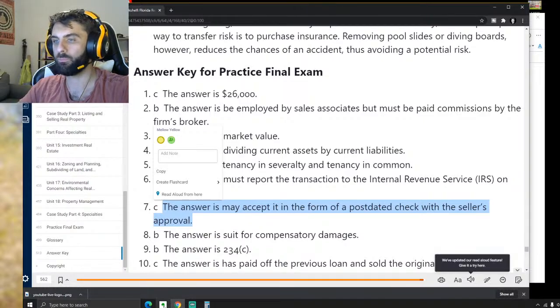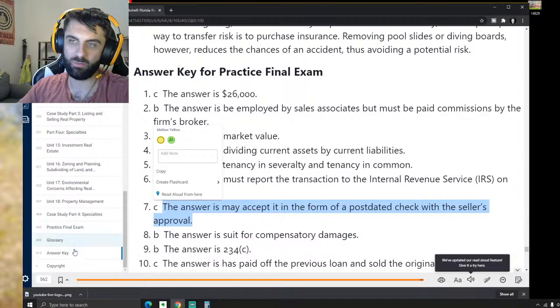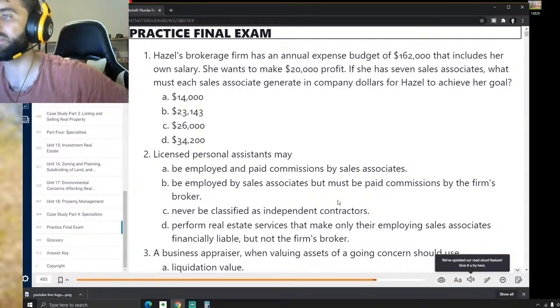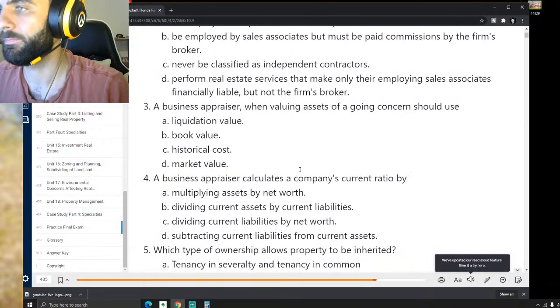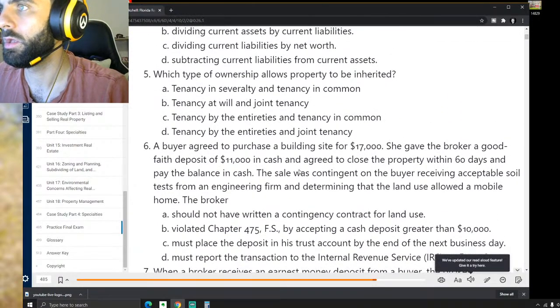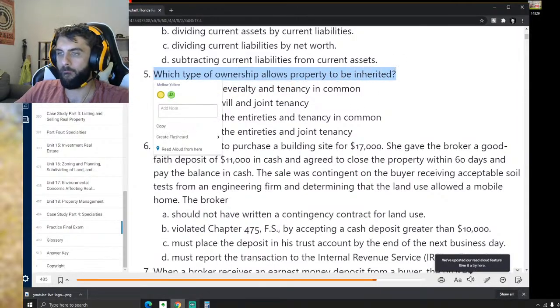Copy. Okay, already got it. All right, so let's go back into what the questions were. Read the questions with the answers again, piece it together in a new sentence. That way it can help make it stick. So we're going to start with number 5. Which type of ownership allows properties to be inherited? Let's go back to Evernote.